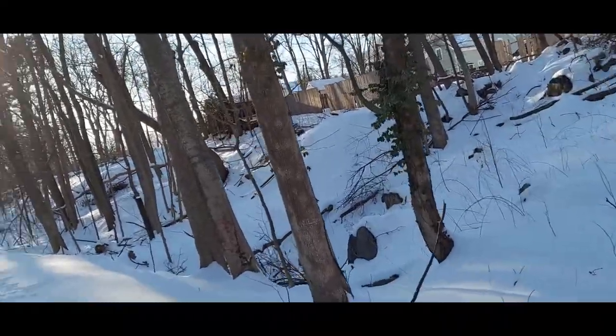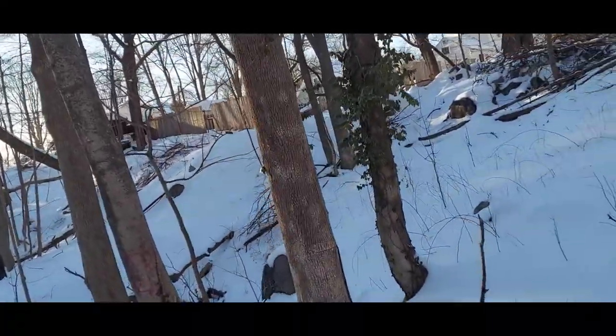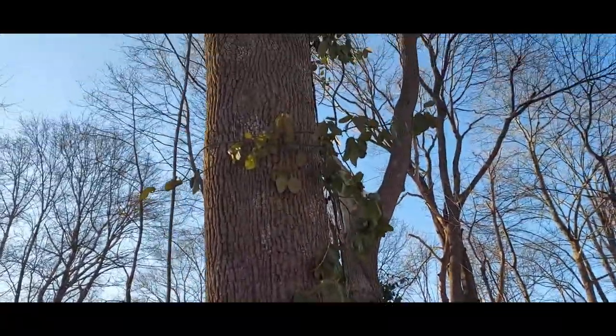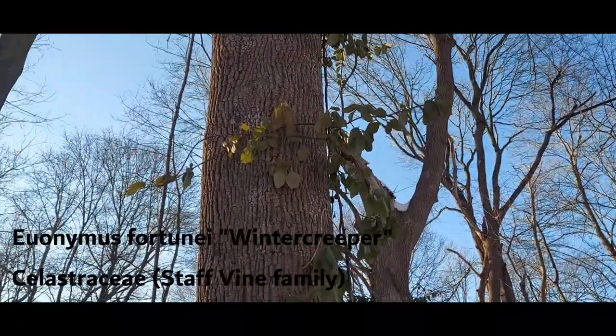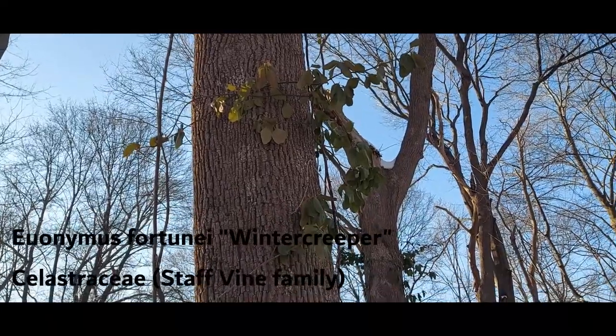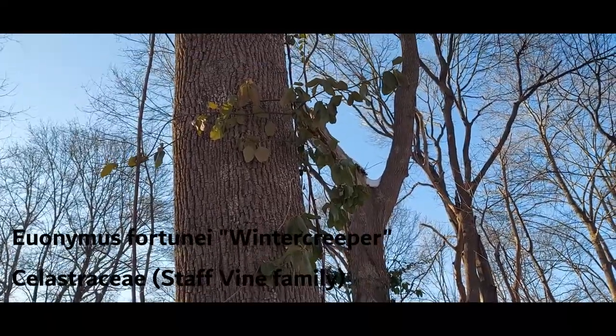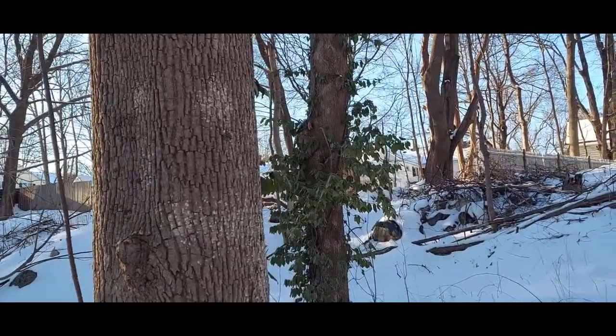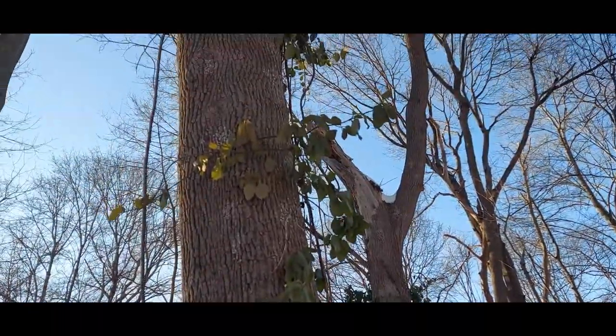But yeah, like I said, it was 70 degrees a few days ago, and now I'm walking through packed snow. Yeah, that would be this guy. I won't bother spending too much time. But this is Euonymus fortunei, fortune spindle tree, also from East Asia, from Japan.